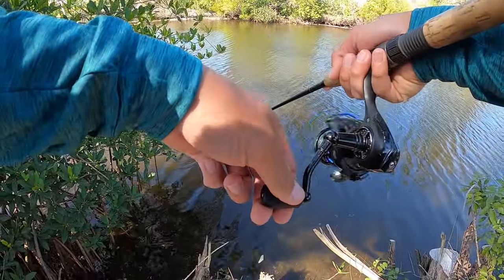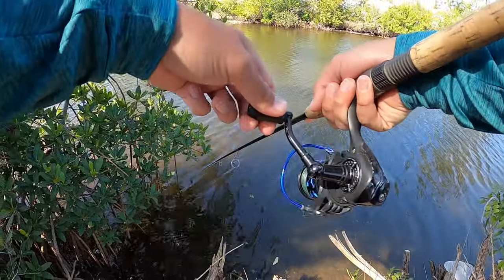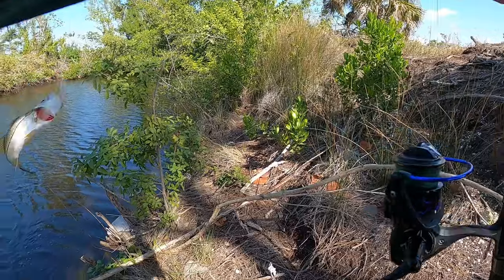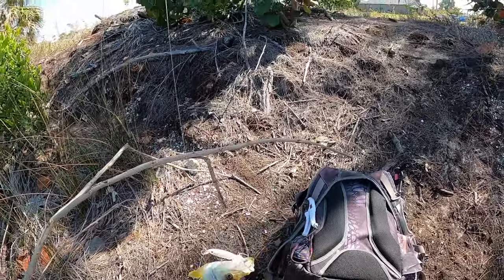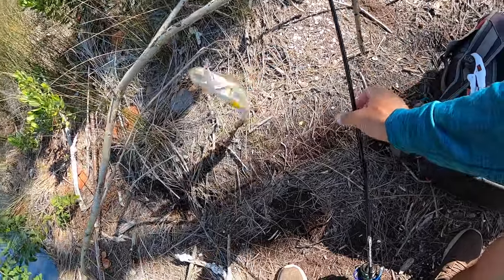He did go for it though. Yep, there he is. Little guy. Came back for seconds, huh? Ooh, you got hooked kind of awkwardly though. That is a little unfortunate.